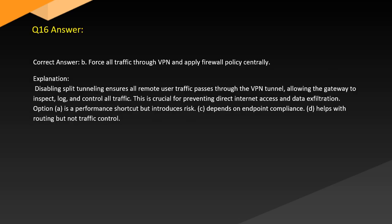Answer. Correct answer: B. Force all traffic through VPN and apply firewall policies centrally. Explanation. Disabling split tunneling ensures all remote user traffic passes through the VPN tunnel, allowing the gateway to inspect, log, and control all traffic. This is crucial for preventing direct internet access and data exfiltration. Option A is a performance shortcut but introduces risk. C depends on endpoint compliance. D helps with routing but not traffic control.